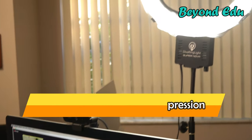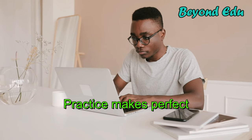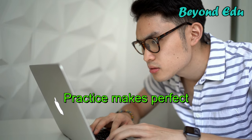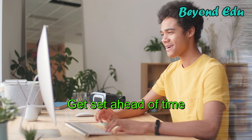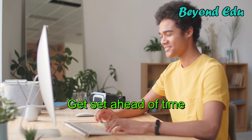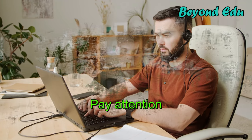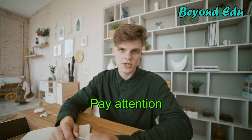Practice makes perfect. This may not always be the case, but if you take the time to ensure you're prepared and your technology is working properly, the interview will be much less stressful. Get set ahead of time. Don't wait until the last minute to set up your interview space, clear away the clutter, and get your interview clothes ready. Pay attention. It can be hard when you're interviewing remotely, so remember to listen carefully to the questions and focus on your interviewer.